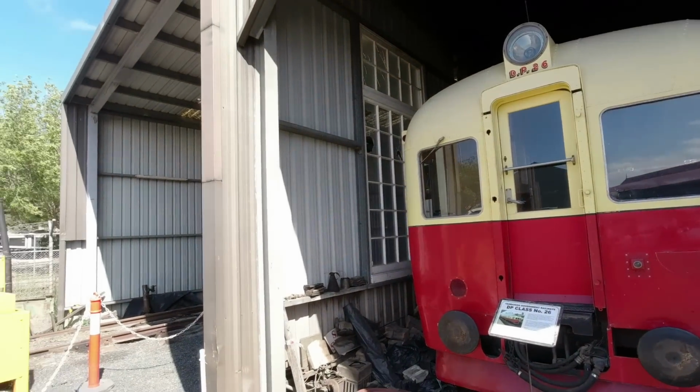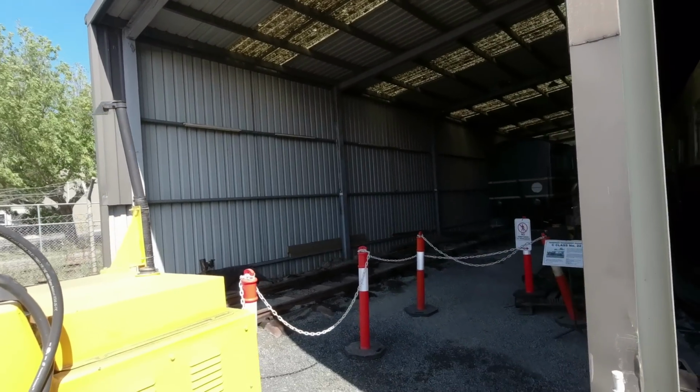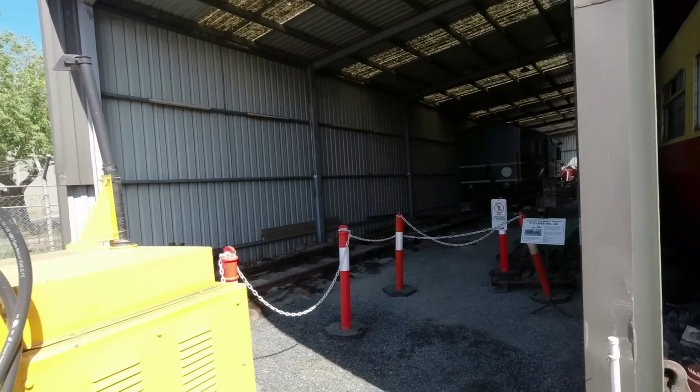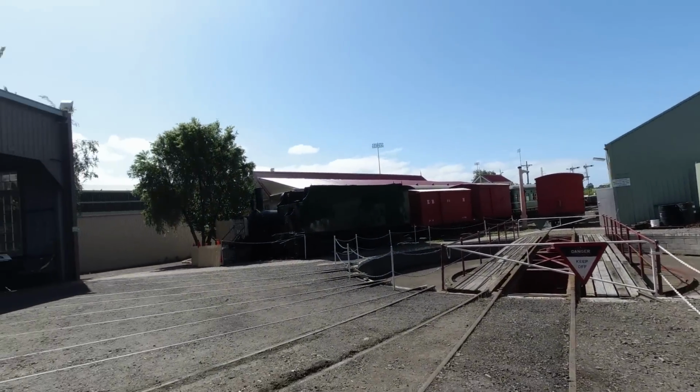And then we've got a smaller DP class. Is there anything in here? Oh yeah, there are further things hiding down there, but I think that's probably today's train. We'll go and have a look.